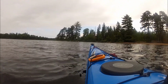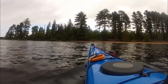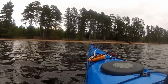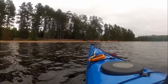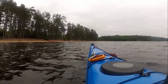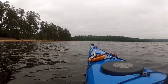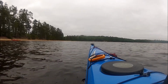We're just cruising by what they call the Pines here. Really nice camping area, sand beach. There's 5 or 6 campsites. Goes all along here in amongst the pine trees. Some really nice camp spots, and it's only about 3 kilometers or so from the main campground at Quetico, Dawson campgrounds.